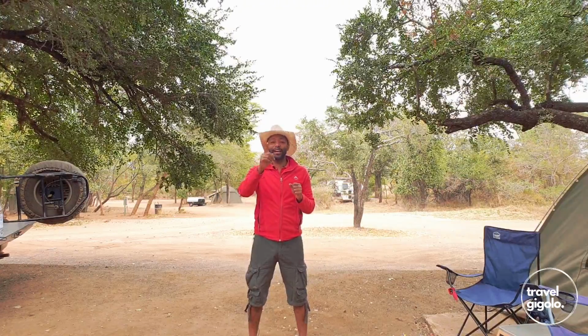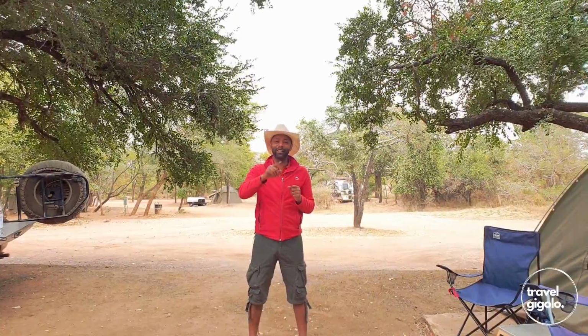Oh yes, and a black spitting cobra at Tankwa Karoo at Langkloof. Check out my episode on that. That was a really nice sighting. So if you're worried about snakes, stay in the more general populous area of the campsite, but really, I don't think there's anything to be concerned about.